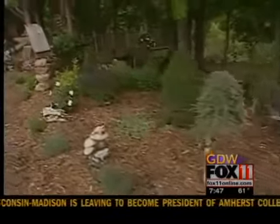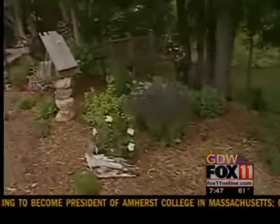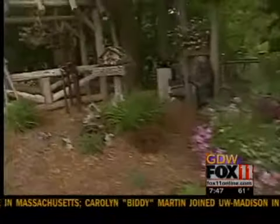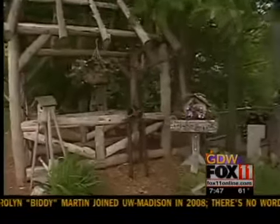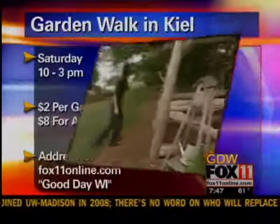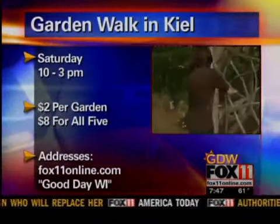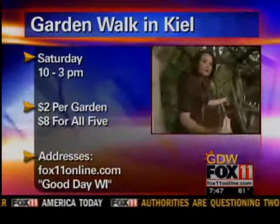It's absolutely beautiful. And again, this is one of five country gardens that you can see in the Kiel area this Saturday. And we have all the information on our website. But before we go, I just want to give you this gorgeous view. You can walk through here.